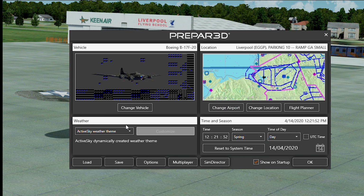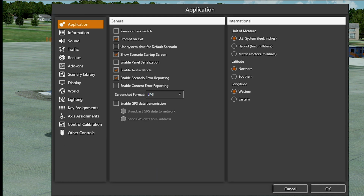Now, the other thing that is a little bit different on the interface is when we look at the options menu. So if I have a look at that, we'll see what's what. Now, the interface is slightly cleaner. I think it's a bit nicer looking, but there are some new functions on it. So when we look at the application stuff, all of this stuff is pretty much the same, and all of that stuff's pretty much the same.